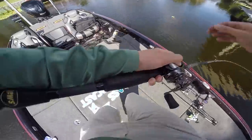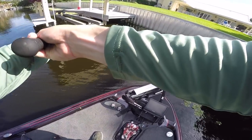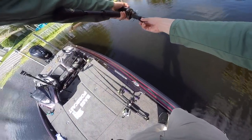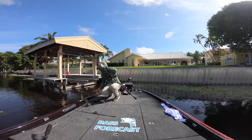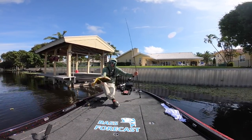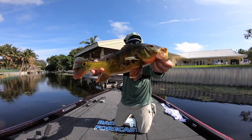Was not recording, but hooked another one in that same exact area of the dock I caught the last one. Not quite as big, but we'll take him. Come on, buddy. Get out of there. Where you at? Oh, I got him sideswiped. Let's get him by the back. Here we go. Awesome. Number four for the day for me. Not quite as big, but just as awesome.